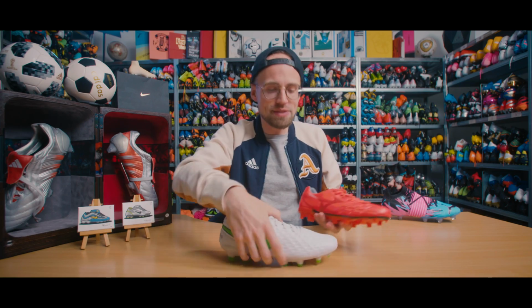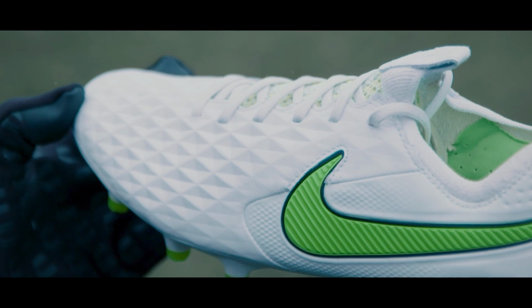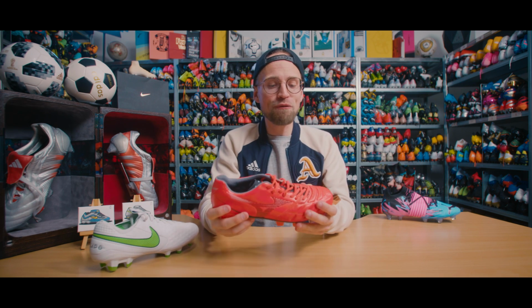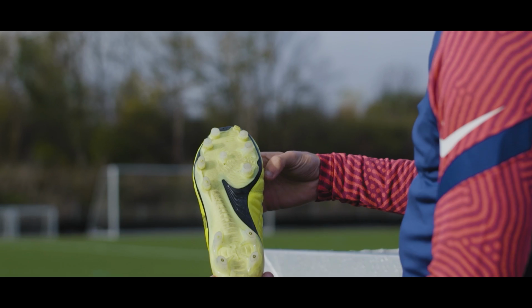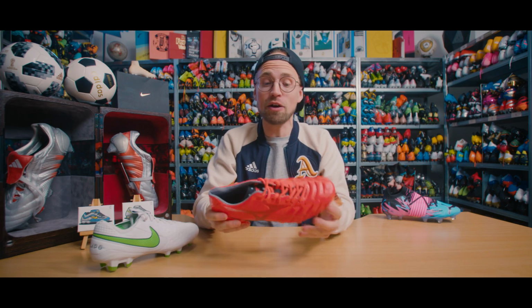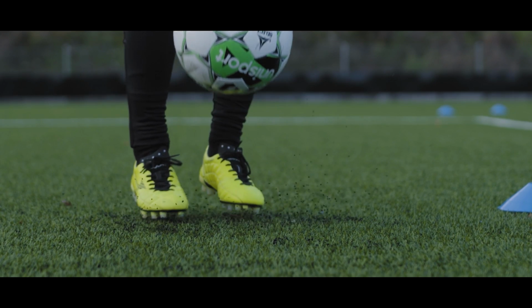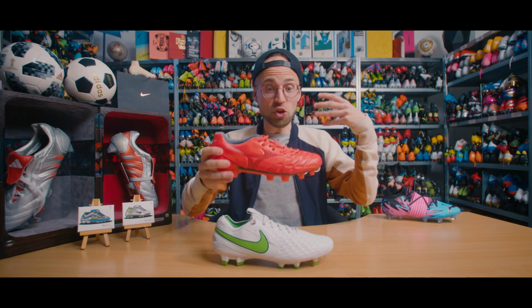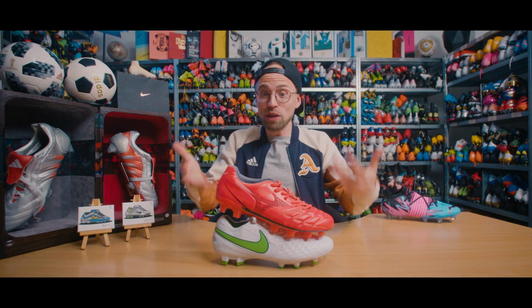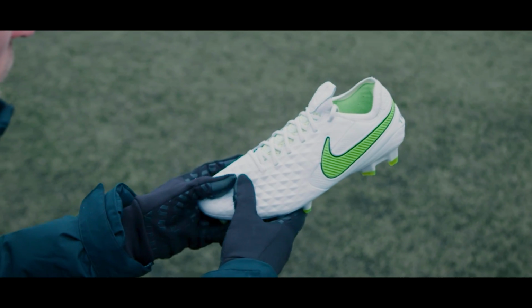And okay, the Legend 8 might be a little bit wider and have the thinner of the two uppers, whereas the Rebula Cup feels a bit more padded and plush and comfortable in the way you would associate with a leather boot. So while I might prefer the Rebula Cups a little bit, I think they both have a really good balance of being extremely comfortable, yet still maintaining that modern and sleek fit.